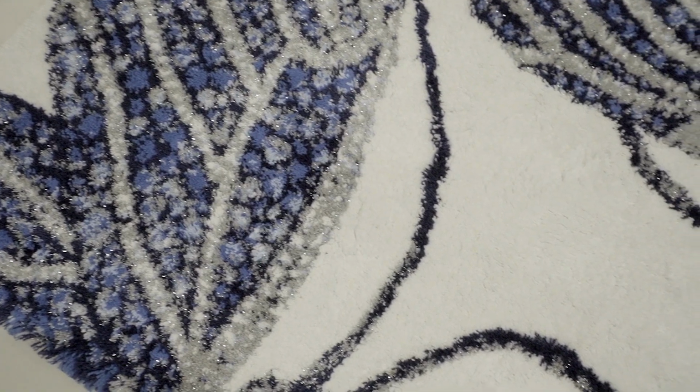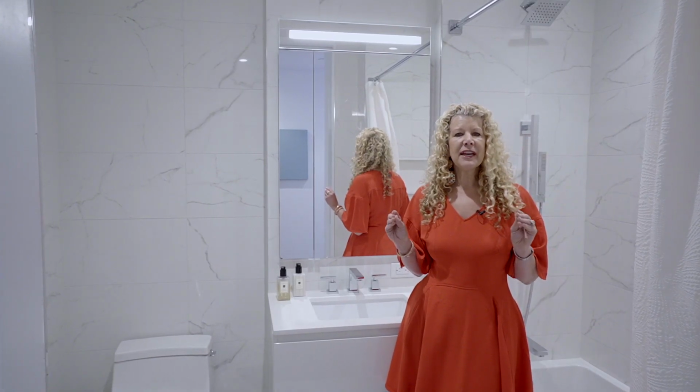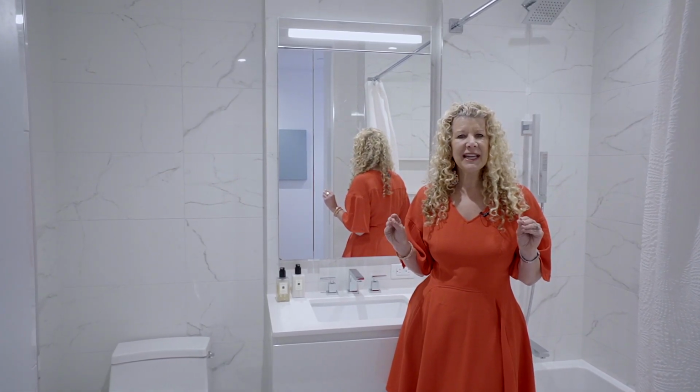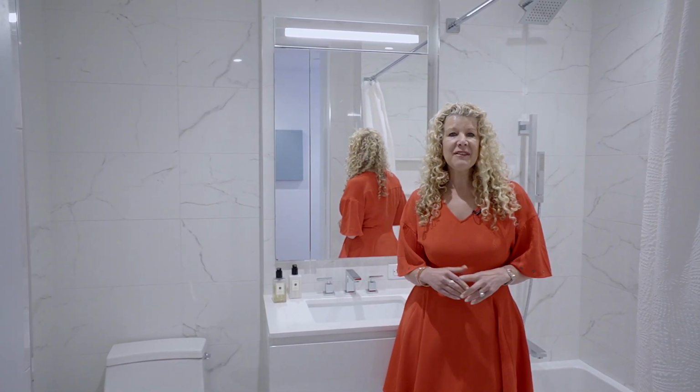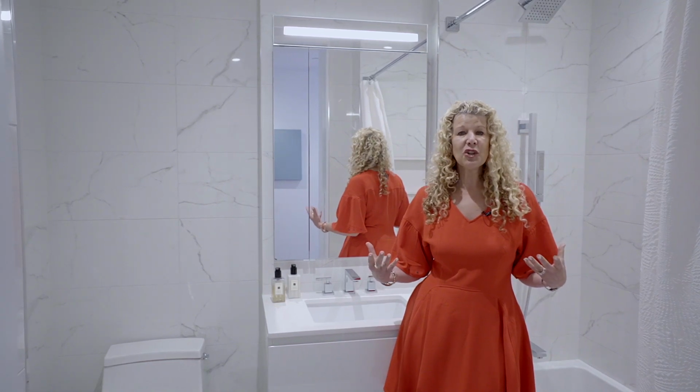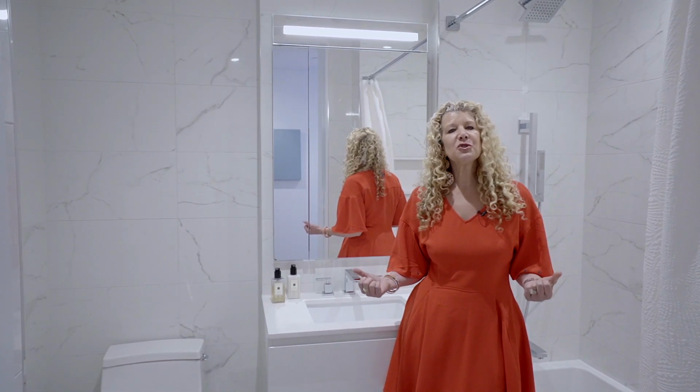We decided to spend time on this fabulous floor mat, and it's got the dark blues, which is part of our color story in this apartment, and a little bit of metallic threading in the sparkle. I hope you can see that when you have a great bathroom that's just very neutral, just adding a splash of color can do wonders.